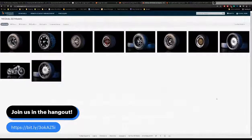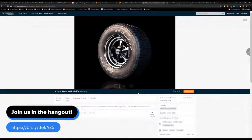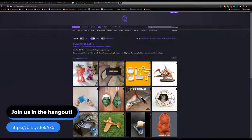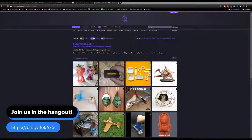I'm trying to log into this site, but it's not liking me. Let me do this and this. I'm going to turn off my ad block and see if it'll let me join then. Yep. Okay. That's what it was. V-Ray, FBX. I want the FBX.